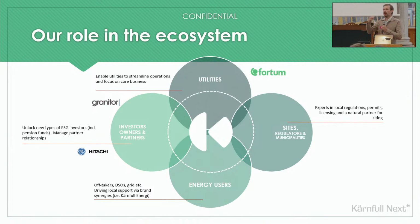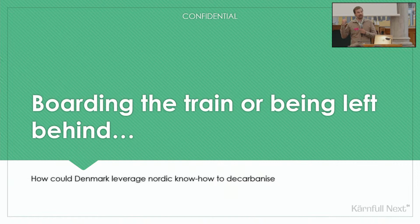So what about Denmark? And I think this is the question. Considering what we've seen today, it looks like pretty much everyone else is going into nuclear. Does Denmark really want to be the one that is left at the station when the train has passed? Or is it wise to actually start looking into this a bit more?